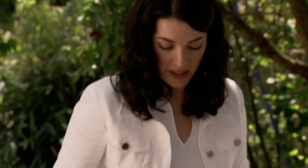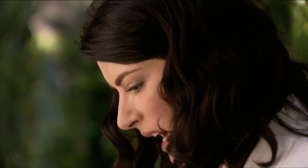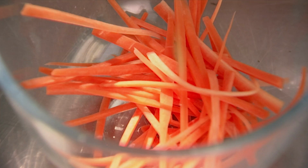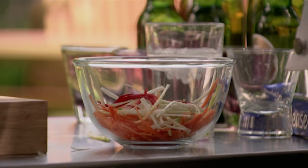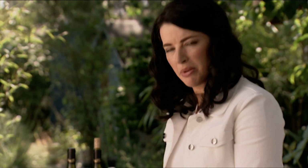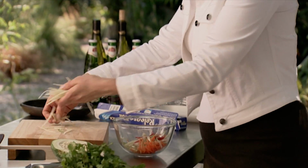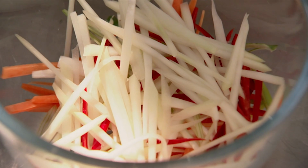And as quick as these are, the shredded salad is even quicker. One, because of course there's no cooking, and two, because I've already chopped everything up. First, carrot, some spring onions, lovely. Hot red chili pepper, although not as hot as it could be because I've taken the seeds out, so you get the heat but intense sweetness. And some green pawpaw, which looks a bit like cucumber but is much crunchier and nuttier.